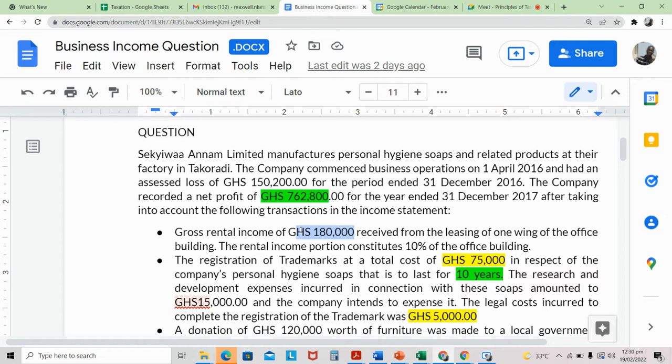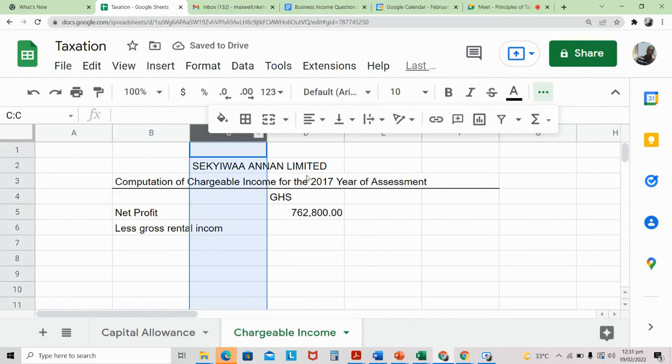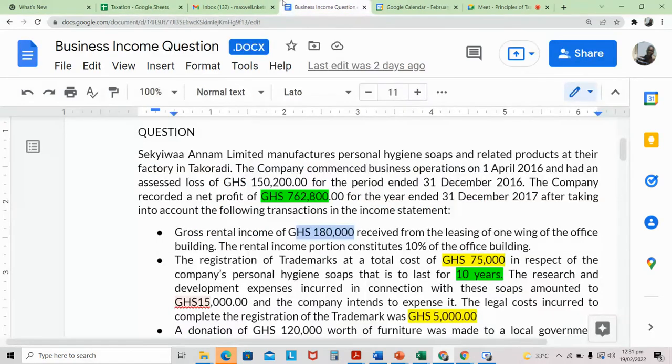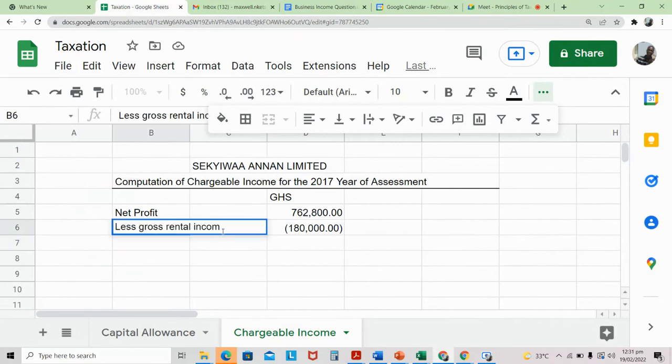You have to pay that amount to GRA. So rent income is taxed differently, which means we have to take it out of this amount. So, less gross rental income. That's 180,123. Okay, then what else?